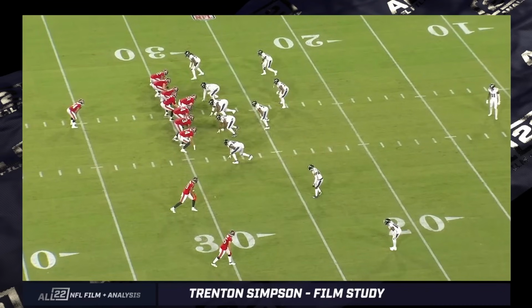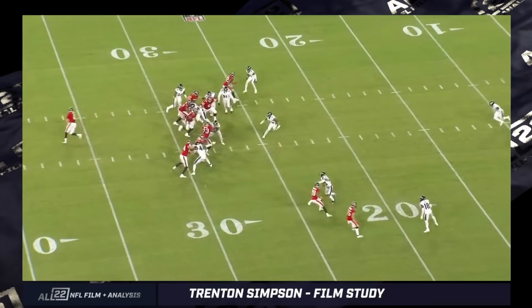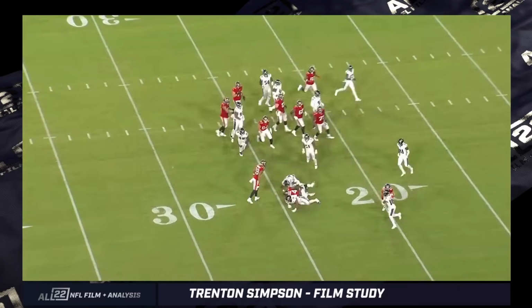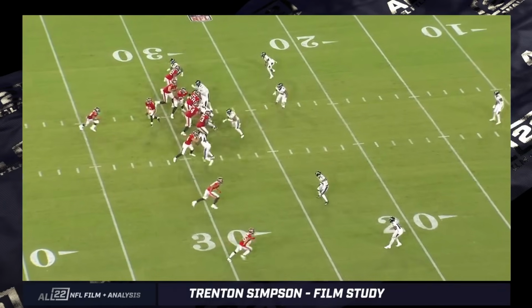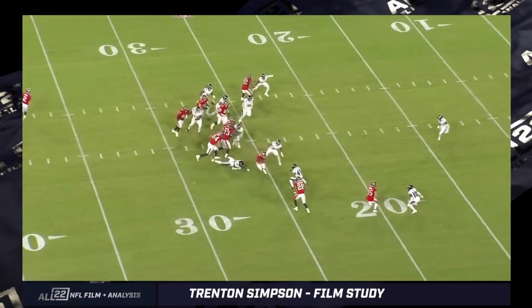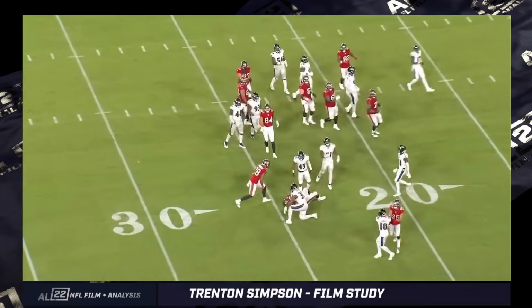All right, lined up deeper here. And almost like the Mike, really. Takes an overlap angle and finishes off the play. I thought I gave you the end zone angle for a couple of these plays, but maybe I didn't. I thought I tried to cut the end zone angle in here for this one as well. You can see a nice finish by him.